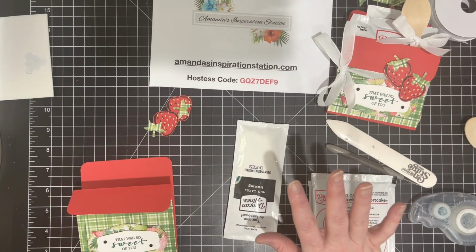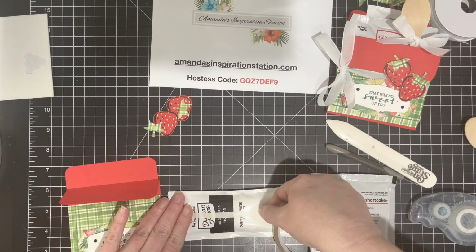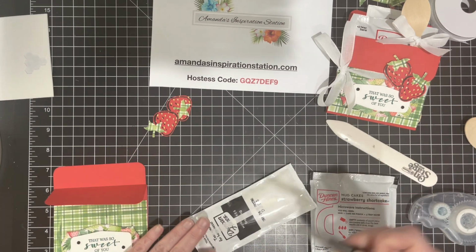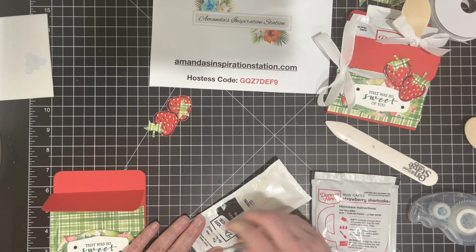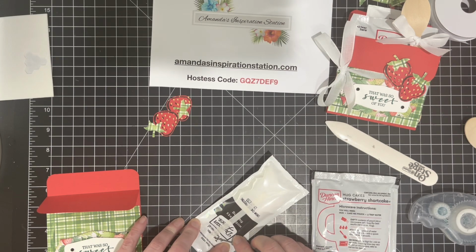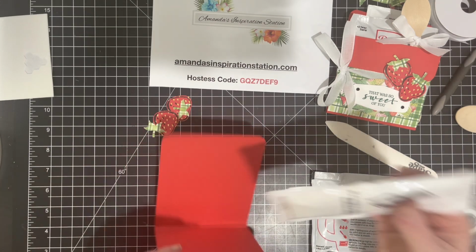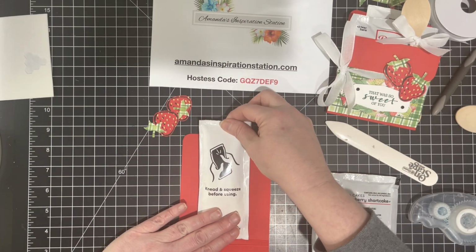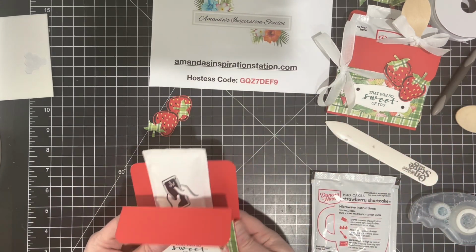So all I'm going to do is take a little tear and tape. And I'm just going to put some tear and tape on the back of the frosting, just like that. And I am going to peel it off without poking it so that the frosting does not leak. There we go. And I'm going to center this. Just going to center that pouch right there. There we go. There, now it's in there. It's not going to move.